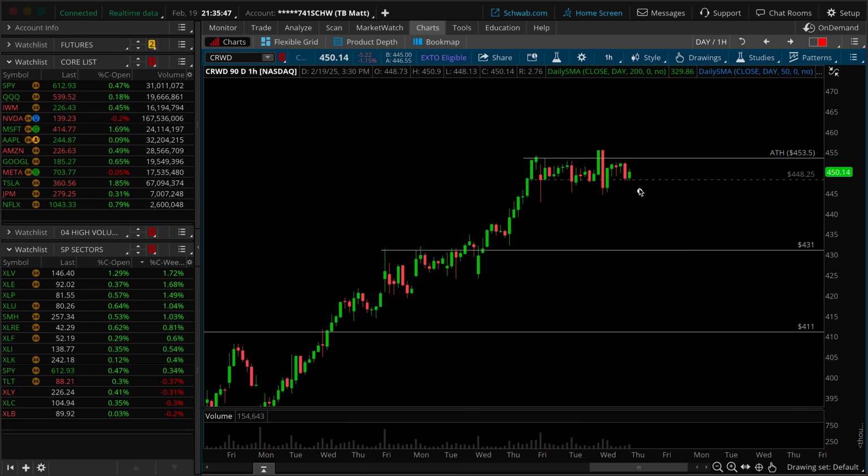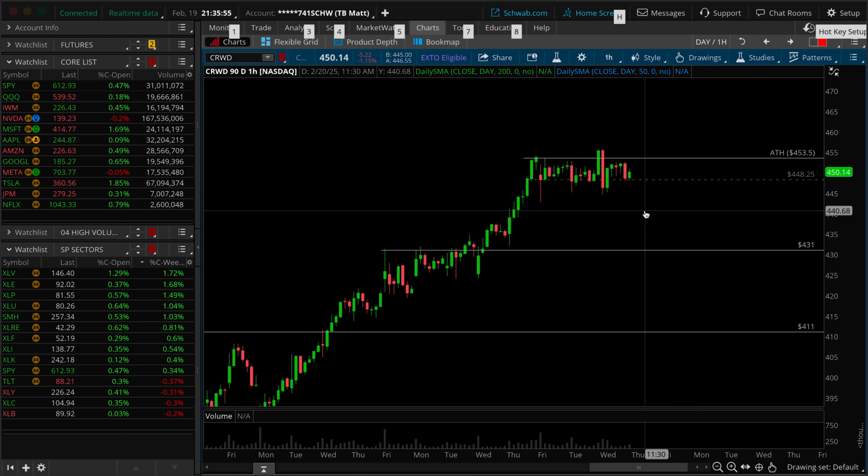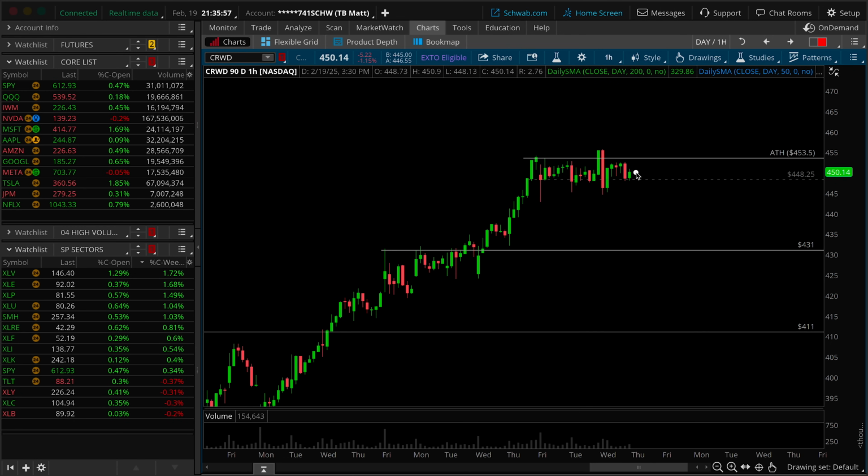If the broad market's weak, I would play this as a potential bridge bolt lower high, thin structure retracement, reevaluating when we get to 431. Shorts from point A to point B. If the broad market's bullish and continuing to break out to blue sky territories, I would be thinking about this same concept in CRWD, CrowdStrike, as an all-time high breakout contender over 453.50.